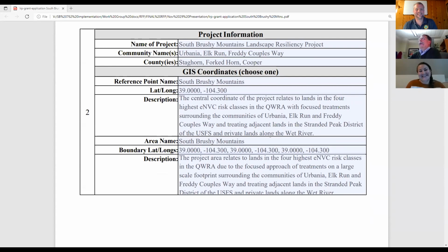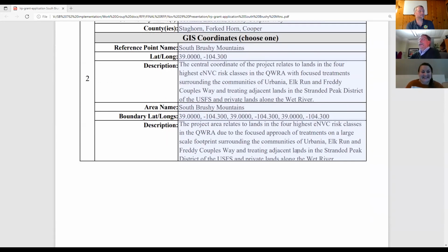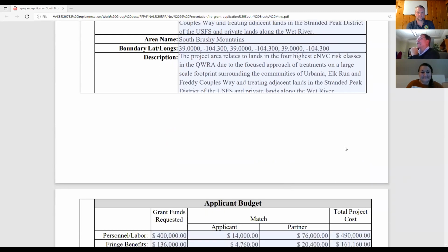Okay. So you'll notice the descriptor in here, which is a good opportunity to describe what the communities look like and what adjacent lands may be treated. Okay, and we'll circle back to some specifics on mapping too.